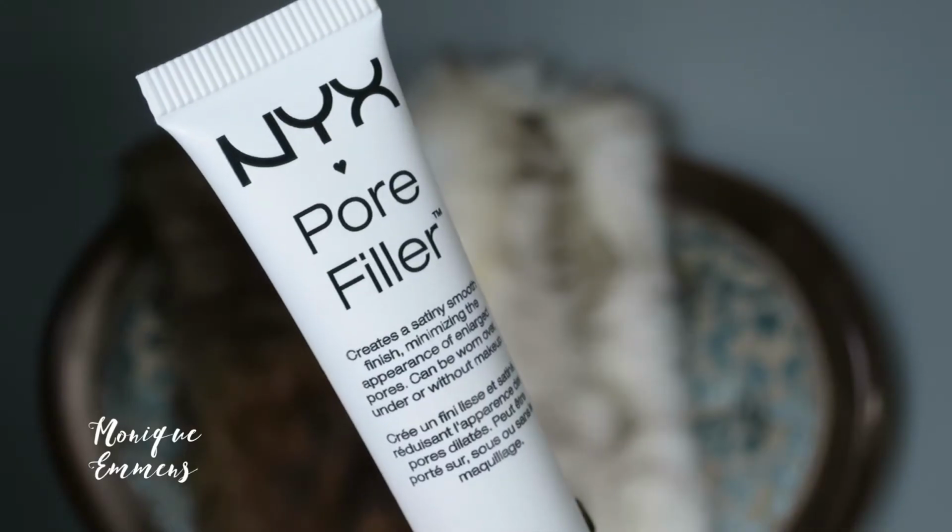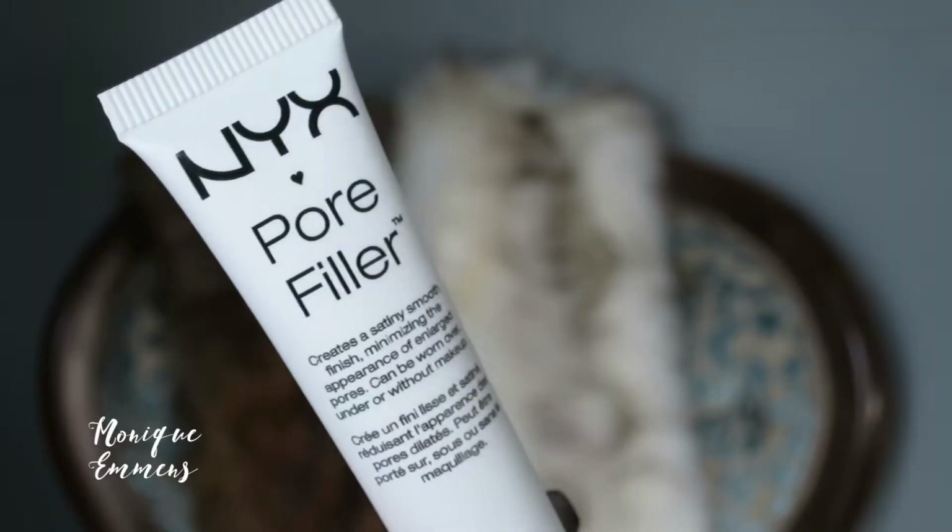So moving on to face products, I've got two here. These again are little sample sizes. I've got the Pore Filler, which says it creates a satiny smooth finish, minimizing the appearance of enlarged pores, can be worn over, under or without makeup. So I think that's a really good thing to have, because sometimes your pores might be looking a little bit big and you don't really want to wear makeup that day, but you don't want them to stand out. So applying something like this, just in this area or around your nose, would be amazing.